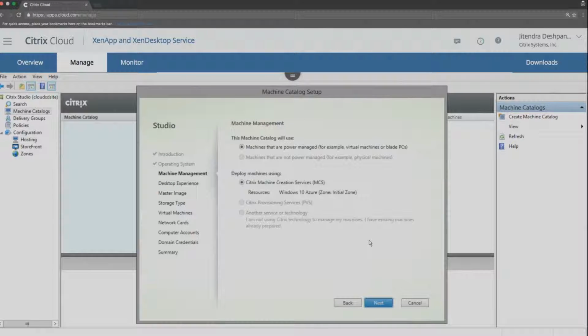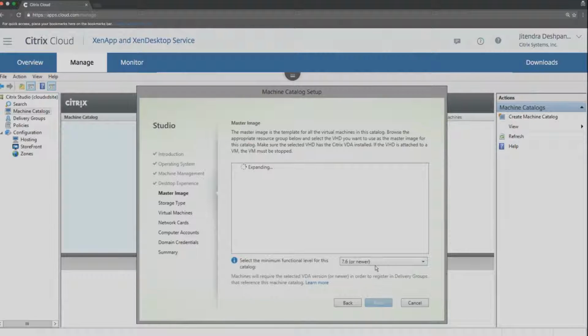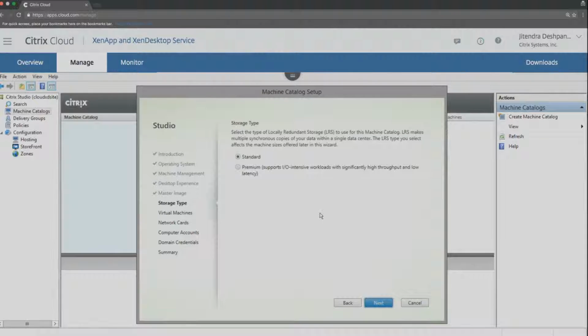The next option is you pick which technology you want to use. Again, for Windows 10 service, it's pretty self-selecting. It is going to be MCS because PVS is not supported at the moment in Azure. And obviously, they're not physical machines, they're virtual machines. So this has already been selected for you. I'm just going to select dedicated here. Some of these options are probably already familiar to whoever uses XenApp in the room and MCS technology. Next up, I'm going to choose the master image, the VHD, which is the Win 10 VHD, the CBB one, which is going to be used to stamp out all these machines in Azure by MCS. Okay, so I've done that. Next up is the storage type. I'm just going to choose premium because I can.